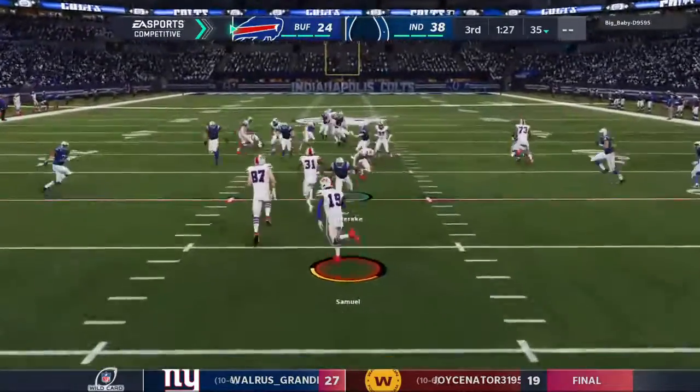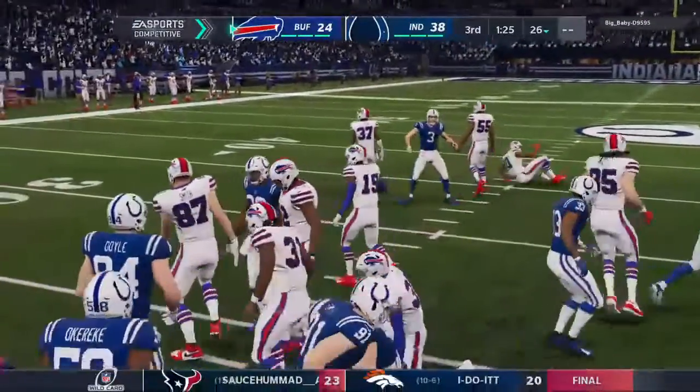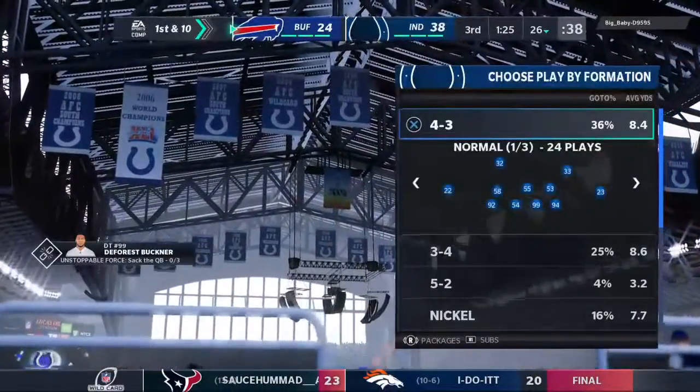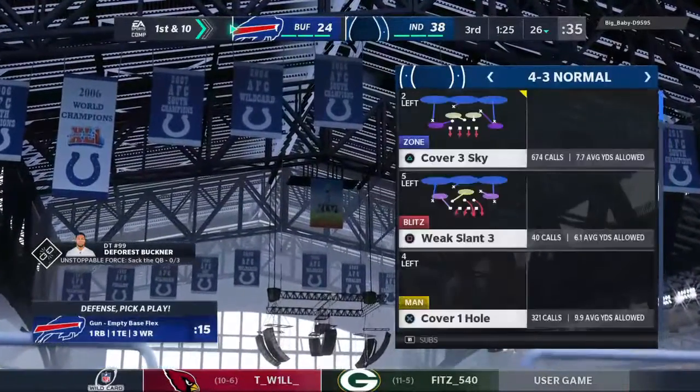Fields it in the middle of the end zone. And they'll get him down right around the 25, actually the 26 officially, so a net gain of 1 there. At their own 26-yard line.